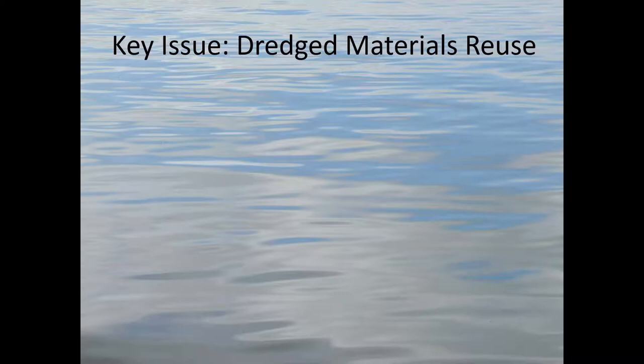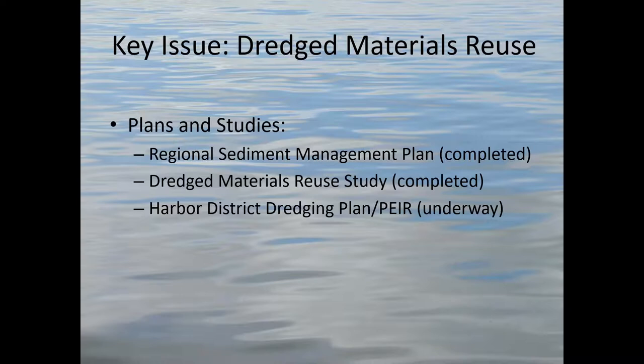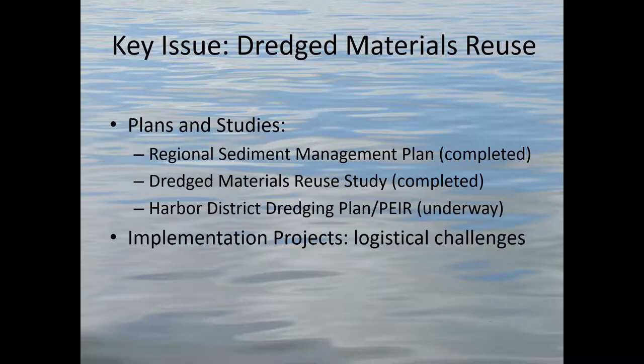But they highlight this key issue of the importance of reusing dredge materials for marsh restoration, for sea level rise adaptation. And so the Conservancy and the Resources Agency and State Parks and local partners have all worked together on plans and studies to try to facilitate that kind of beneficial reuse in Humboldt Bay. And we do have one 40-acre project that's in its third or fourth year of implementation and is bringing in a lot of sediment to restore diked historic tideland. Some others that are in planning stages have been somewhat challenging just because of the logistics and the costs of moving sediment around and getting it to the restoration sites.